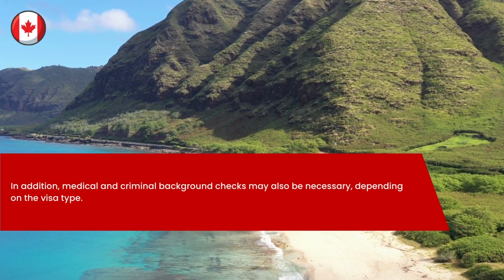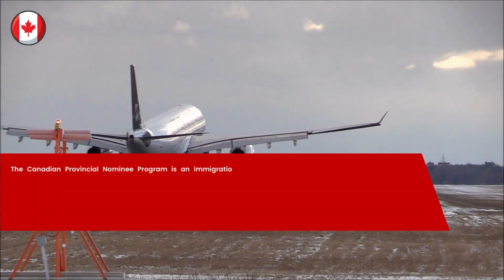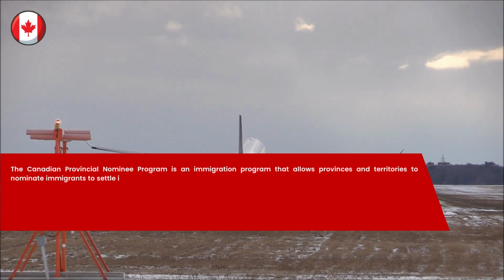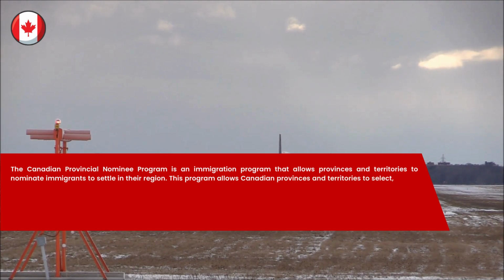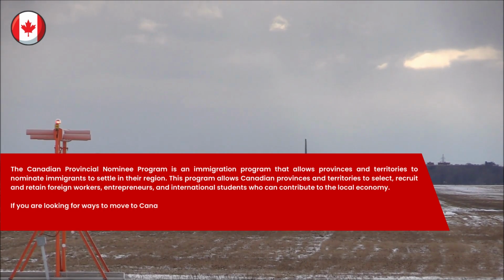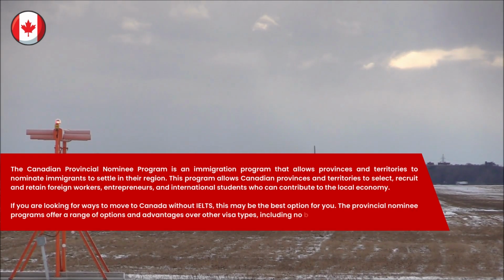Number 4. Applying for the Canadian Provincial Nominee Program. The Canadian Provincial Nominee Program is an immigration program that allows provinces and territories to nominate immigrants to settle in their region. This program allows Canadian provinces and territories to select, recruit, and retain foreign workers, entrepreneurs, and international students who can contribute to the local economy. If you are looking for ways to move to Canada without IELTS, this may be the best option for you. The provincial nominee programs offer a range of options and advantages over other visa types, including no bank statement requirements.